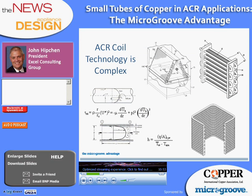Before we get into the technology of air conditioning and refrigeration coils and the technical reasons behind the trend to smaller diameter tubes, we want to emphasize just how complicated this subject is. When you think about it, we have refrigerant that is moving through coils, and as it does, the refrigerant changes phase from vapor to liquid, or vice versa. In the process, we have heat being transferred from the refrigerant through the tubes to the fins and ultimately into the air. And finally, we have the air that is moving across the fins and the heat that's being dissipated into that air. In all of these segments, we have dynamic processes occurring.